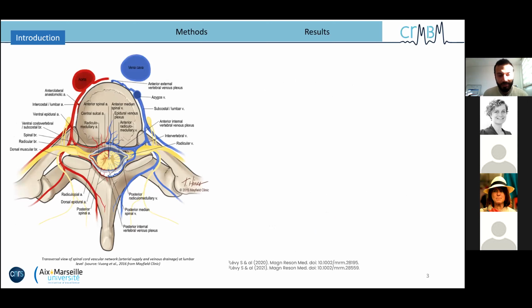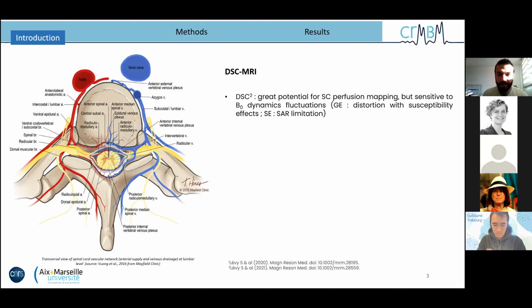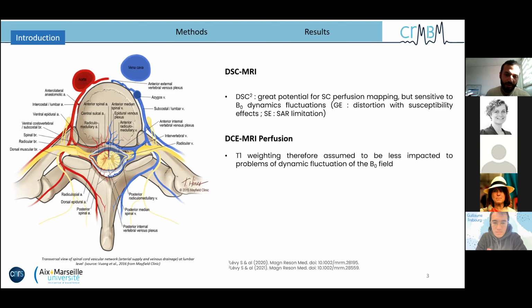So for the MRI part of the project, the MRI focuses on the vascularization of the spinal cord, which allows the supply of the organ by the nutrients and oxygen necessary to its metabolism. So the perfusion MRI techniques have already been tested on the spinal cord and have been proven to be feasible. So the DSC MRI has shown good results, but it is sensitive to B0 fluctuations caused by the patient's respiration. That's why they turned to DCE MRI perfusion, dynamic contrast enhanced perfusion, T1-weighted radial sequence, which is less impacted by fluctuation of the B0 field.